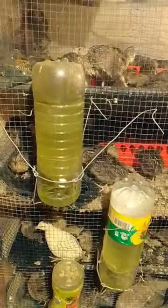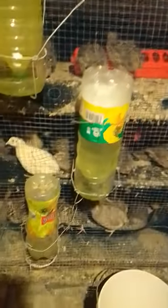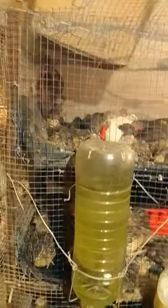I pause. Someone may ask, why is it that your water is green? The water that you give the quails is green. I put aloe vera in these drinkers for the quails. It's a topic for another day, but for now, our concentration is on quails.